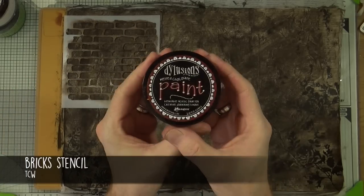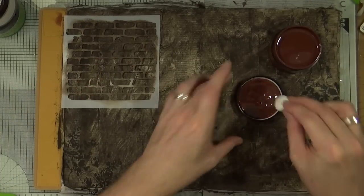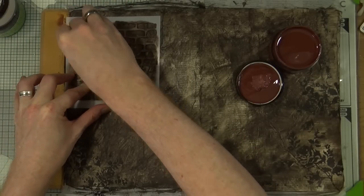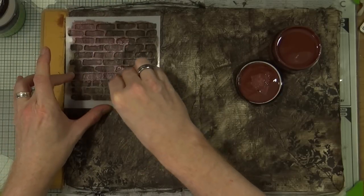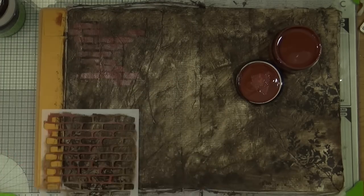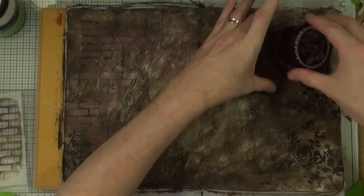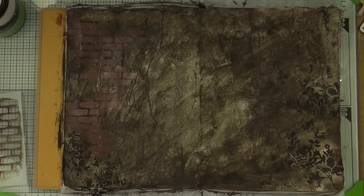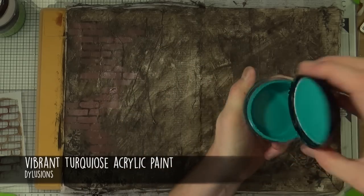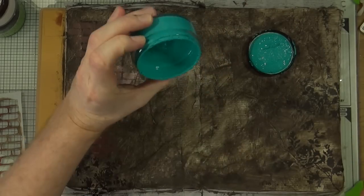I'm going to start adding a little bit more texture now, so I'm going to be using the melted chocolate acrylic paint from Dilutions and a cosmetic sponge and the bricks stencil from TCW. I'm going to carry on using the same stencil, but I am going to switch out the colours, but I will continue to use all the Dilutions paints for this. So you'll see me using the stencil, moving it along, but just switching out the colours as and when I need to. So this is the vibrant turquoise. So we've moved on to the second one, and again I will use a different sponge each time.